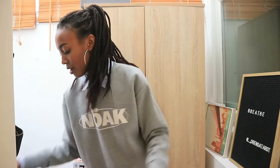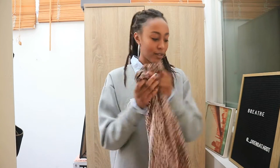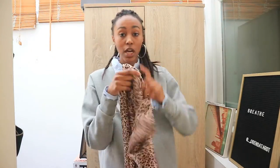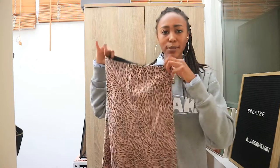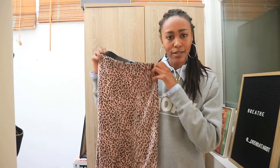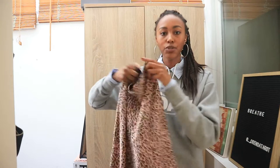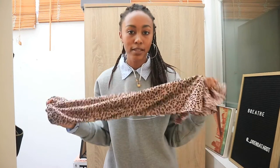For the skirt, I have got a different color. Hers was more golden, but mine's pink. So like a pink leopard print midi skirt. I think this will go with the white and the black anyway, so that's fine. This one's from Nasty Girl, I think a year or two ago. Everyone was raving over leopard print skirts, I still got mine.